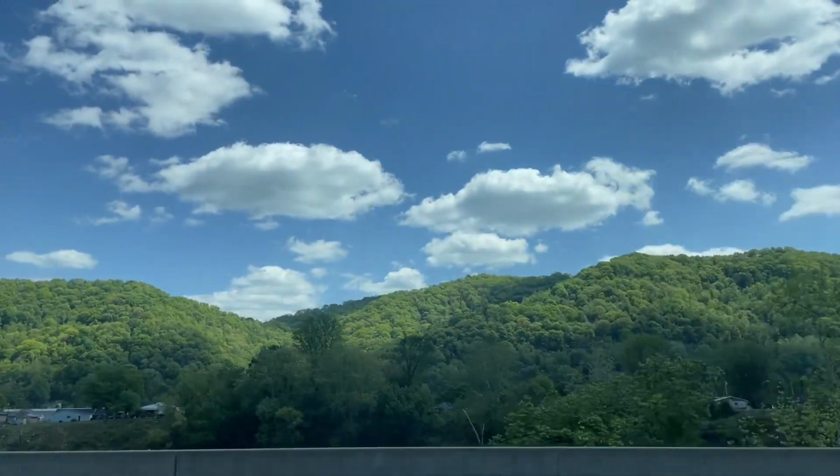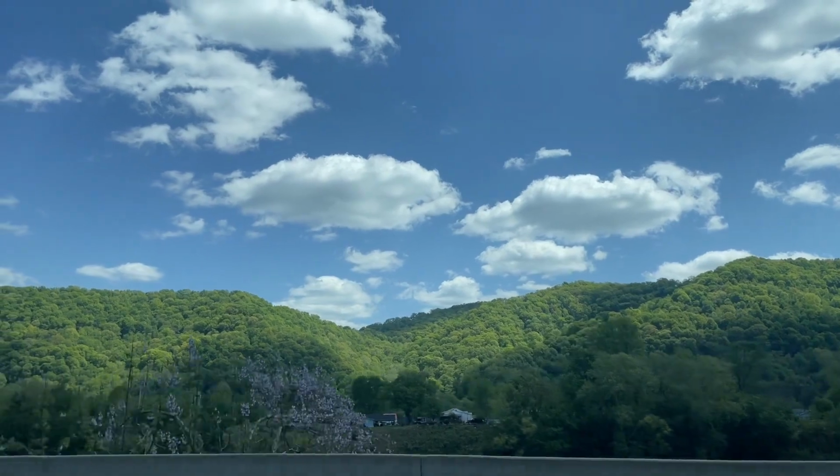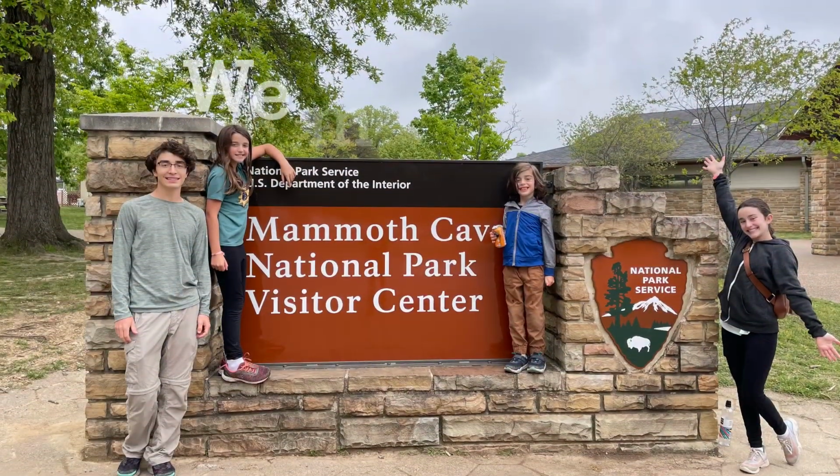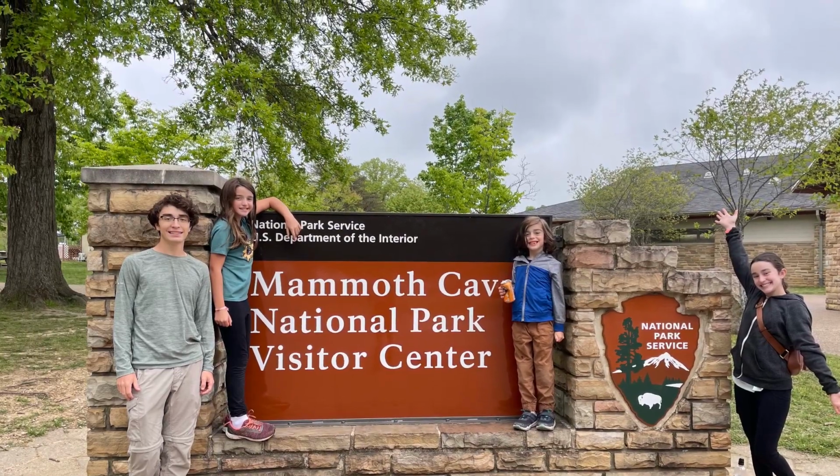Mammoth Cave hit National Park status in 1941. It protects the world's longest cave system with over 400 miles explored. Even more cave that hasn't been explored yet.